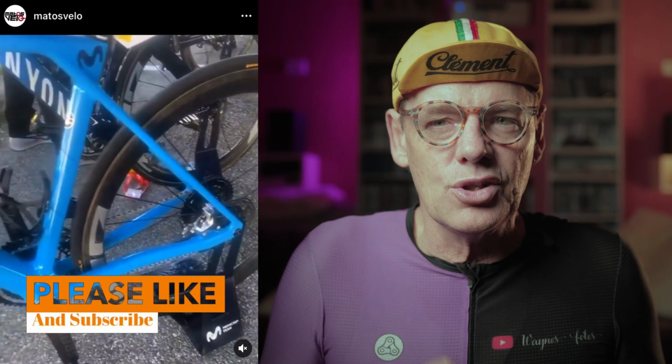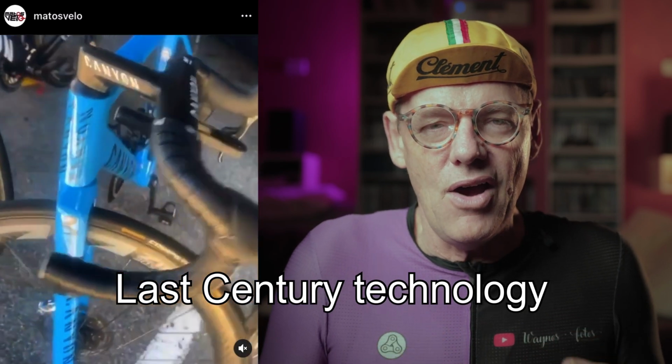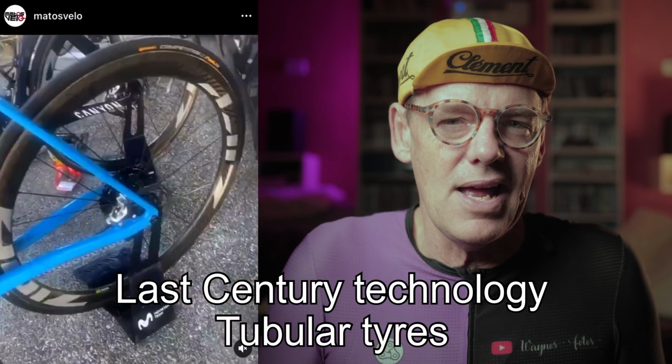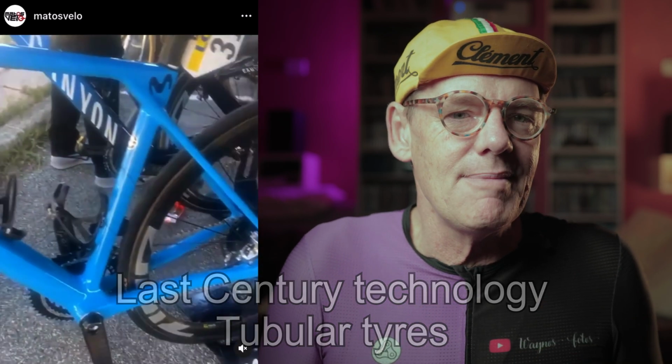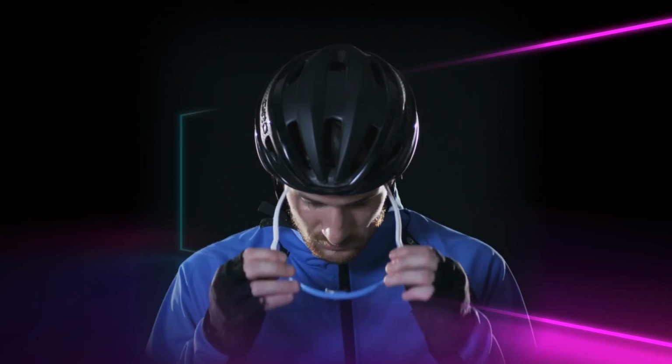But if you look very, very close at the video, you can actually see that the tyres that have been fitted to this bike are Continental Competitions. Now, Continental Competitions only come in a tubular type tyre. So with all this new tech coming out and all of these new tyres that are available, and everyone's been pushing how good they are in previous races, why are they using a tubular tyre?